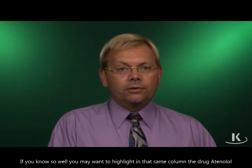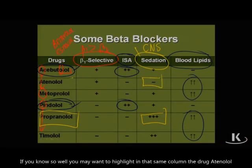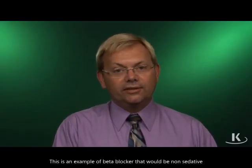If you know propranolol so well, you may want to highlight in that same column the drug atenolol. Atenolol is not sedative. Atenolol is water soluble, and if it's water soluble, it does not cross the blood-brain barrier. So as such, this is an example of a beta blocker that would be non-sedative.